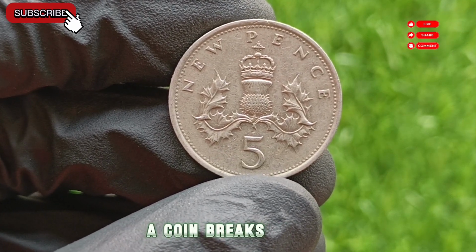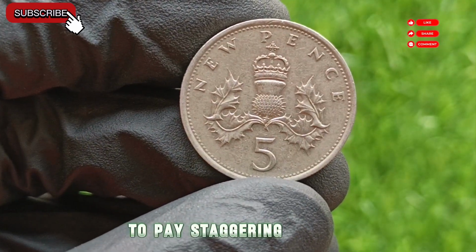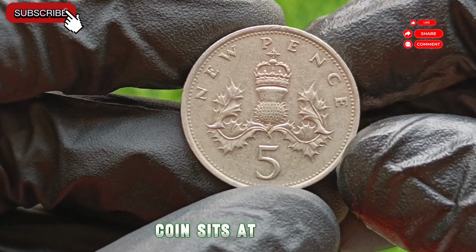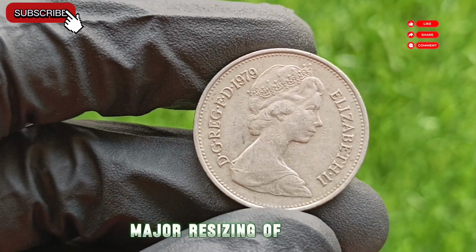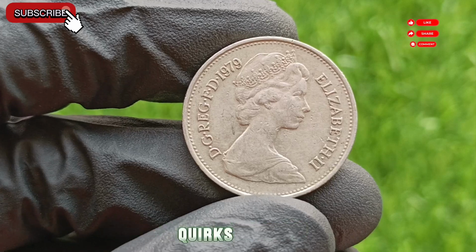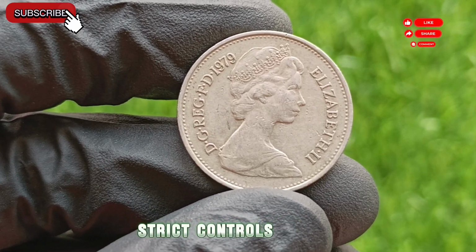And when such a coin breaks the rules of normal minting, collectors around the globe are willing to pay staggering sums. The 1979 5p coin sits at a unique crossroads in British numismatic history. It was a time of transition, just before the major resizing of coins in the early 1990s, and during a period when production quirks and die inconsistencies slipped through the Royal Mint's normally strict controls.